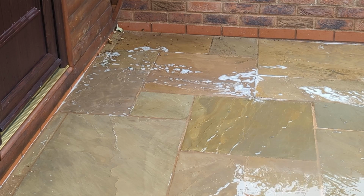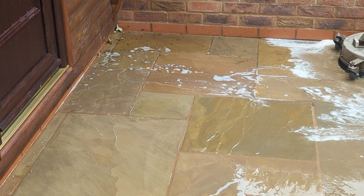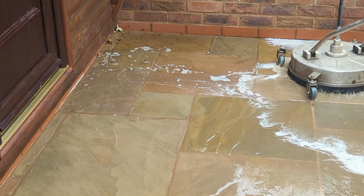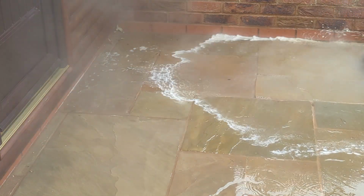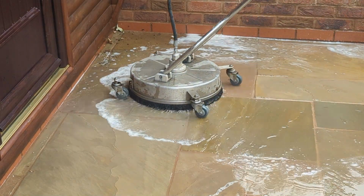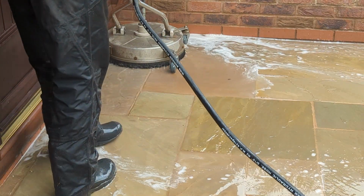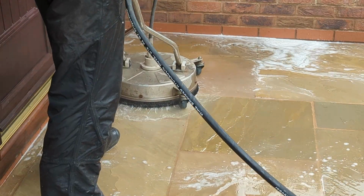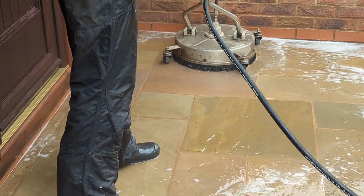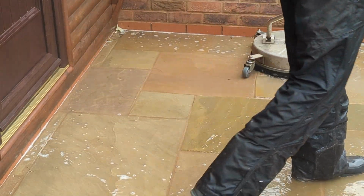But what I could do, instead of having 25-degree jets on there, I could lower it to like 15, and that way it's going to focus the water on a smaller area, and that will probably result in better cleaning power. But the problem with that is, if I then want to clean tarmac or concrete without etching it, I might have an issue. I might have to change the nozzles back, or use a different surface cleaner with a different setup, so it can get a bit confusing.